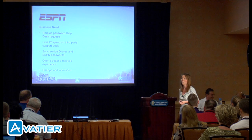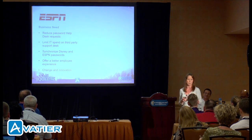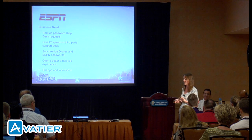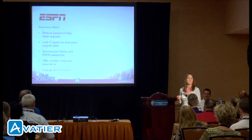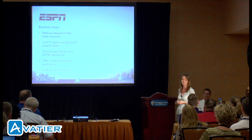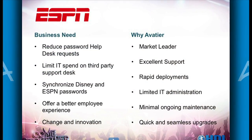About 3 years ago, we took our password resets from our data center that closed down, and we moved them to our support desk. We wanted to make sure that we weren't going to increase the numbers of calls coming into the help desk, so we needed to keep that cost down and, again, reduce those calls where Avatier came in to help. Offer a better employee experience.